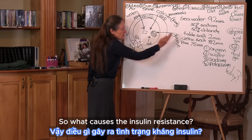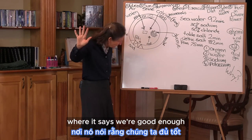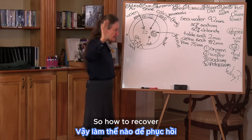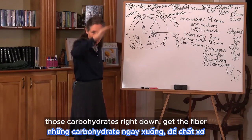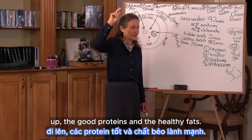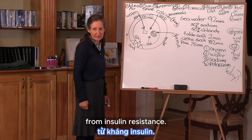So what causes the insulin resistance? It's the high carbohydrate, high sugar diet. It's just the cell gets to the point where it says, we've got enough, sick of the sight of you. So how to recover from insulin resistance is to get the glucose, those carbohydrates, right down. Get the fibre up, the good proteins and the healthy fats. That's the best way to recover from insulin resistance.